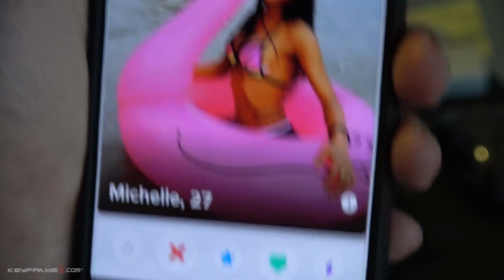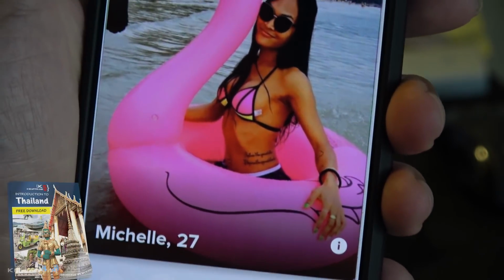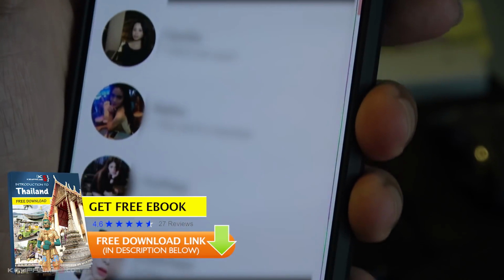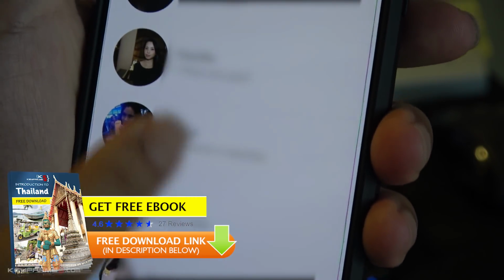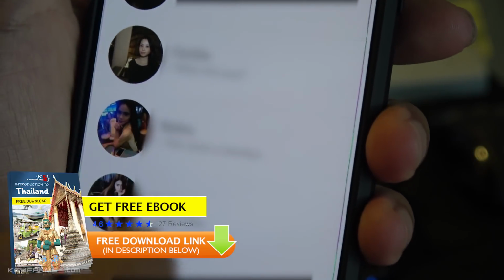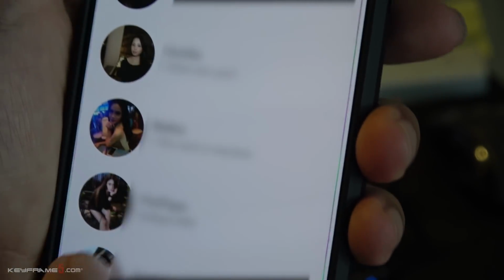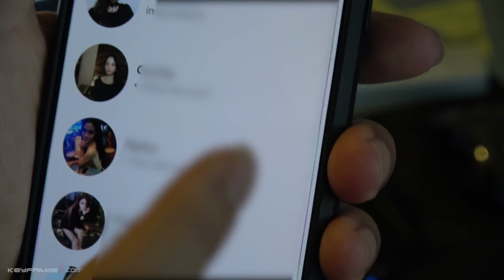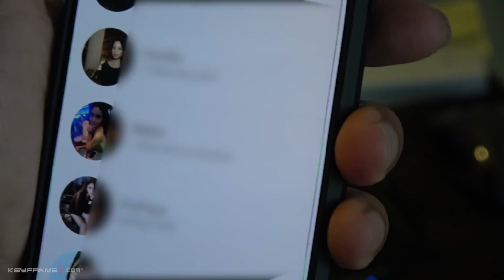What that does is it will list all the girls who are interested in you, like a list of the girls who are also interested in you. And what you do is you just go through them and find the one you're interested in, and just text them. The ones you're not interested in, you can just ignore.